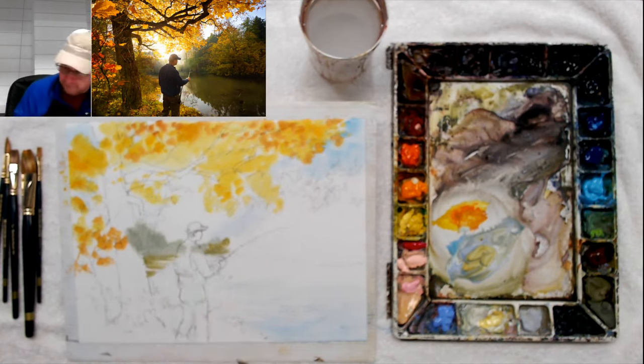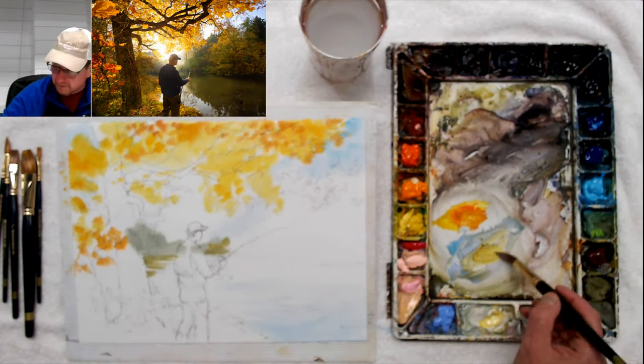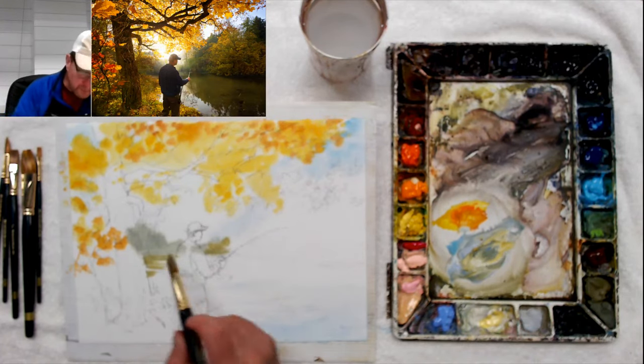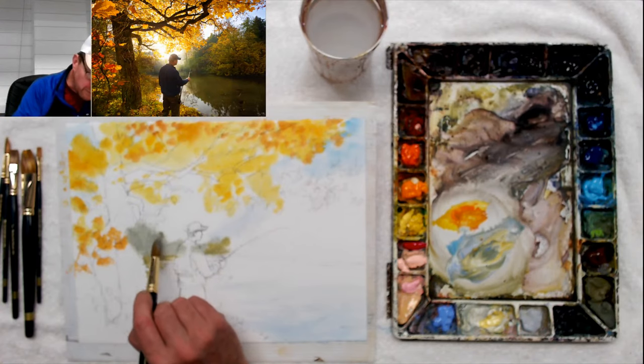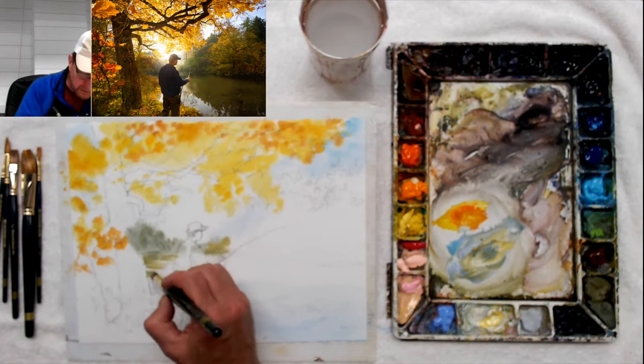Now it's running a little bit too fast. So what does that mean? It means that I didn't use enough paint and I had too much water on my brush. What I can do then is just take more pigment and stop up the water by putting it right over the top of it with more pigment. More pigment lets it go less far, but still be a soft edge, it just won't go as far.